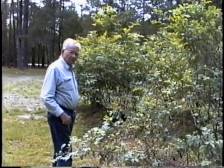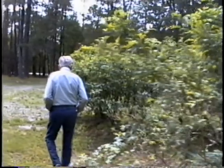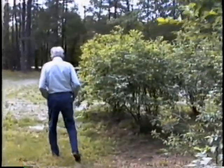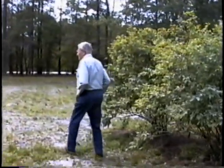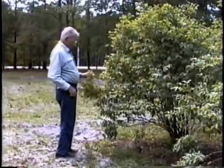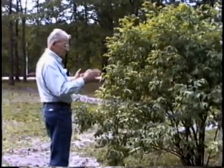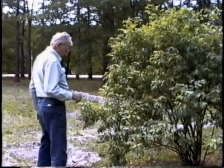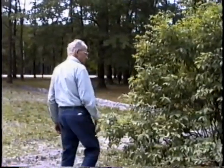Daddy's showing us his peach, not peach, but blueberry bushes. I've ate some good strawberries this season. Got lots of blueberries. Every year we enjoy blueberries by the bushels. This is the one that had the blooms on it first. All the leaves shed, the blooms come all over, and then the fruit comes and fills the bloom. And then they put the leaves on.